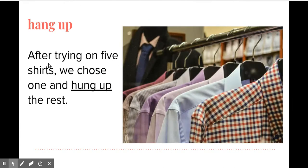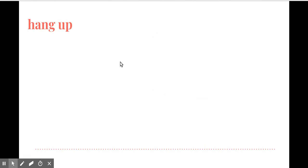Hang up. After trying on 5 shirts, we chose one and hung up the rest. So the past tense of hang up is hung up. Hang up.